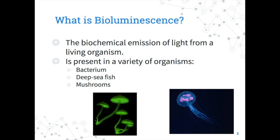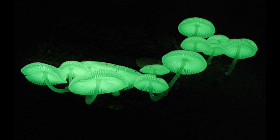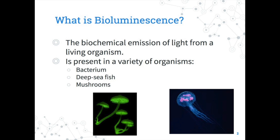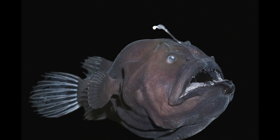Bioluminescence can be found in a variety of living organisms, from bacteria, such as the Vibrio fischeri species, to mushrooms, such as the Pinellus stypticus species. Bioluminescence is most commonly found in marine creatures like the deadly blue-ringed octopus or the deep-sea anglerfish.